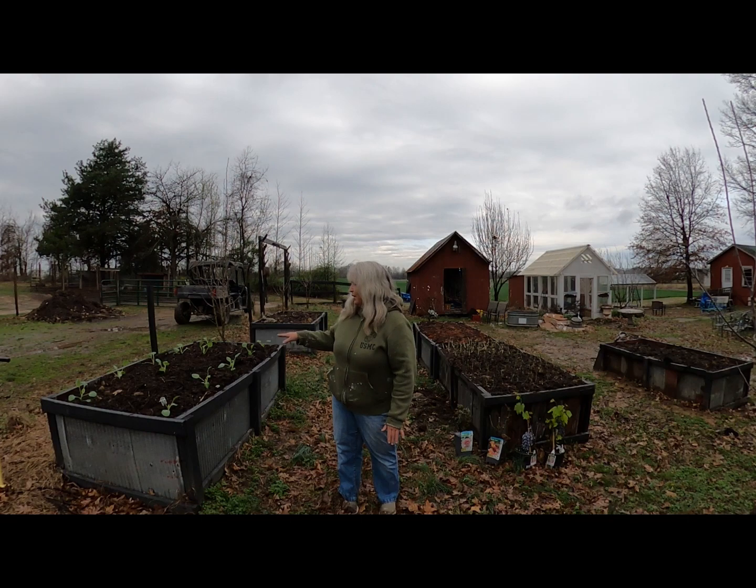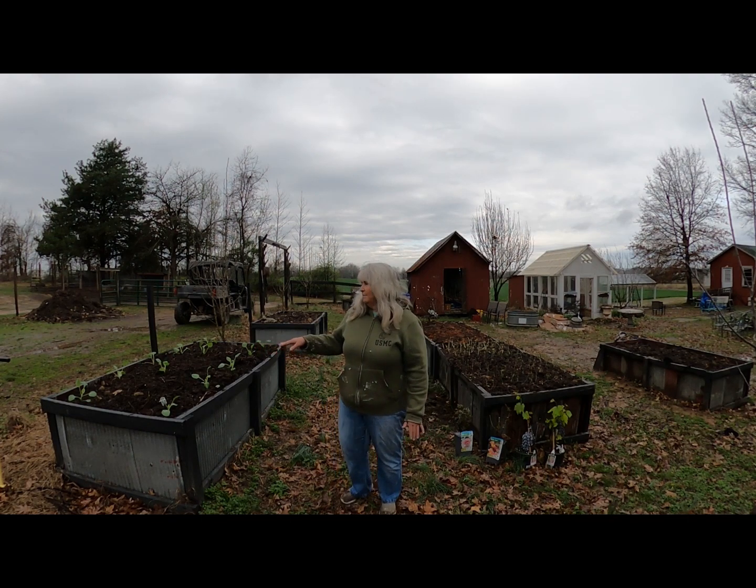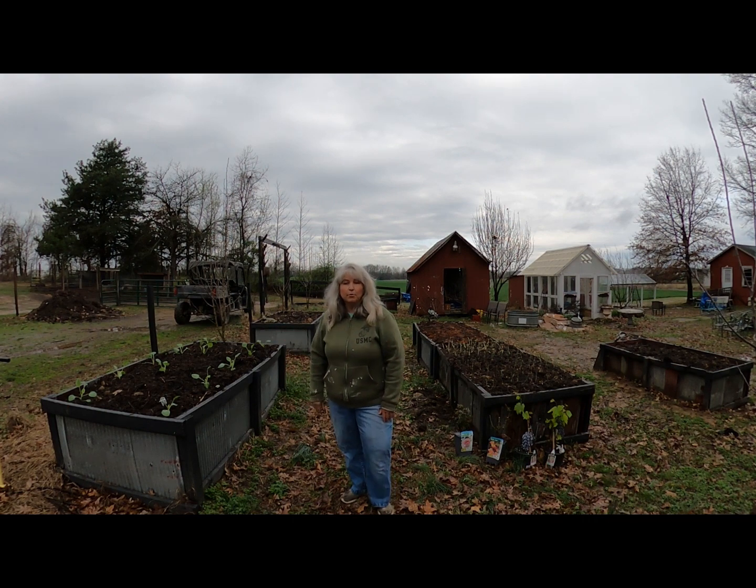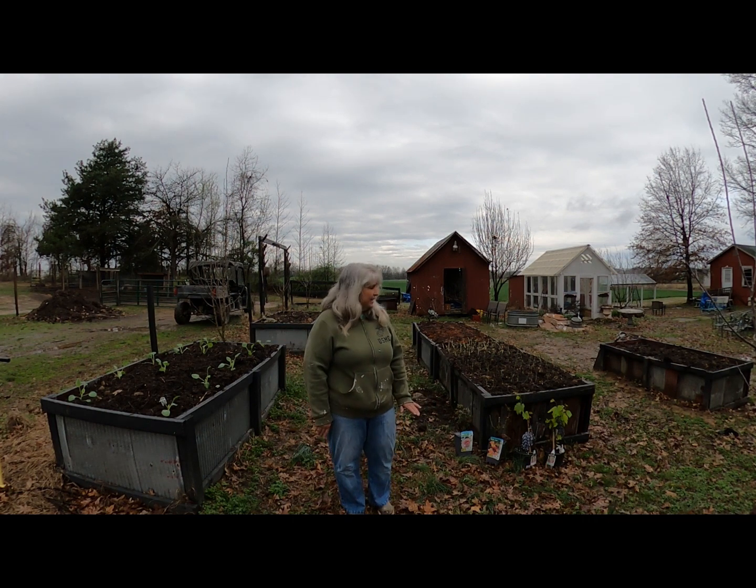Especially this cabbage over here. They were kind of lanky and I thought, well, they're going to be laid over after the rain. But they're standing up really nice and pretty, I see. So I'm glad of that.